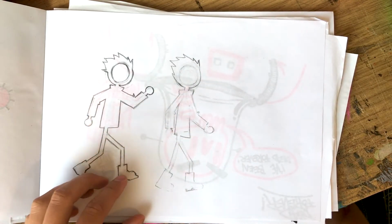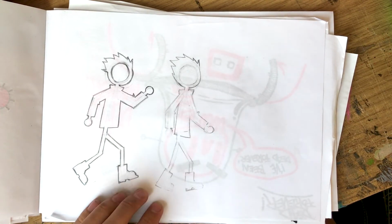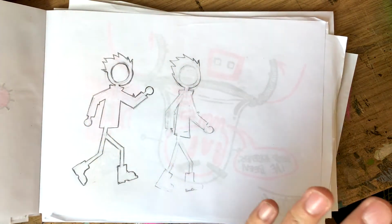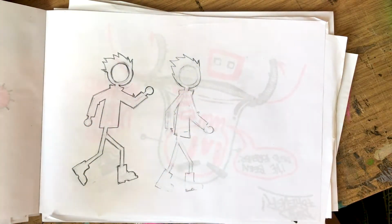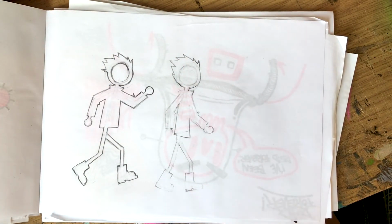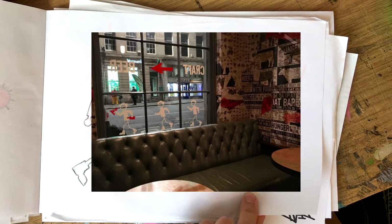Basically a bunch of stick men, and you're probably thinking no one would ever pay you to draw stick men, but yes, they have. It goes along the outside of a bar window. If you put them all together, it would probably look animated, like running, but it was meant to be a punk who is running. This is on the outside of that bar in Newcastle. Just a fun little job.